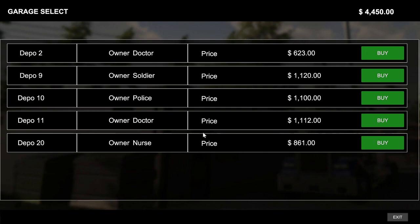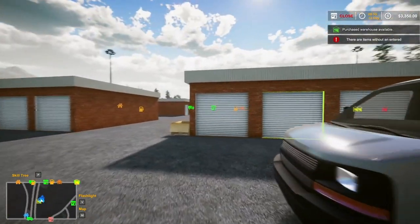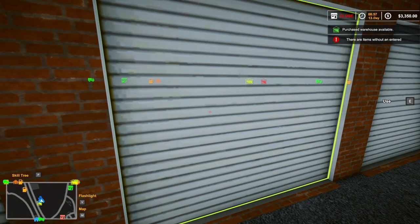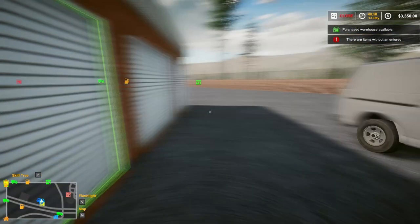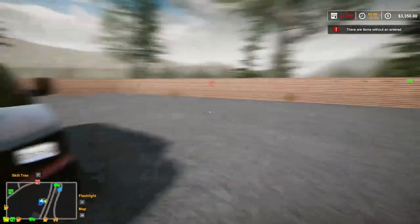Wow, not much in the way of lockers to choose from this time. Let's do the police officer one. Okay, we are to our next locker. Let's take a look and see what we got. Yep, no, not even gonna open it. Well, let's hit the button. But we're not looking at it today.